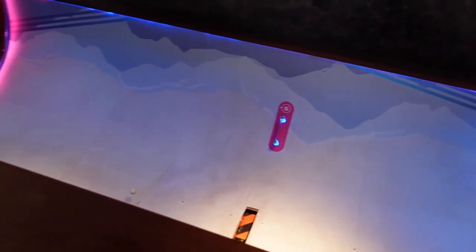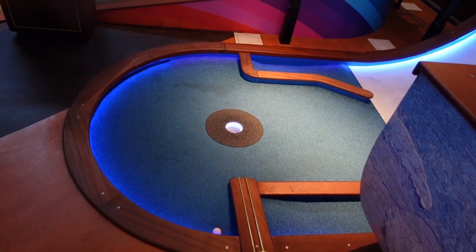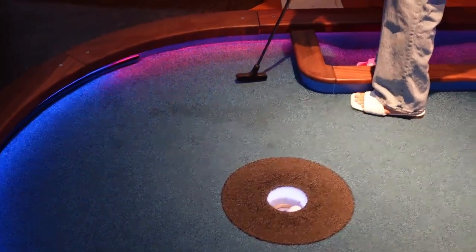Hole in one. So the more times it takes you to get the ball in the hole, the less points you get. If you get a super tube, that means you're gonna get some extra points. If you get a hazard, that means you're losing some points. Well done.